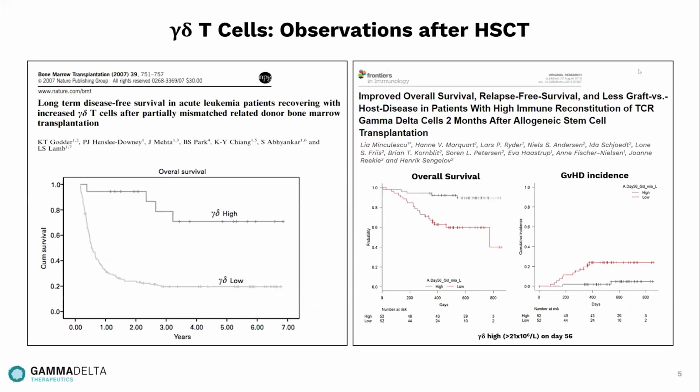As Jürgen already said, there's also a lot of data coming from hematopoietic stem cell transplantation. More than 20 years ago, Larry Lamb published data that after allogeneic stem cell transplantation in ALL patients, the outcome and survival of these patients was dependent on the presence of GammaDelta T cells, and they could confirm this in a follow-up study over 8 years.